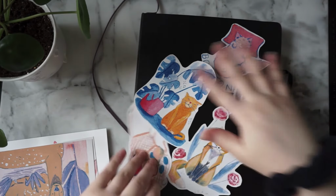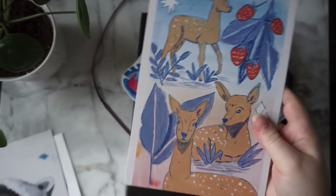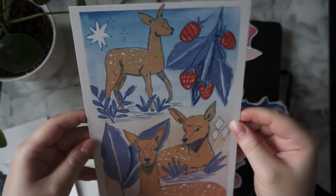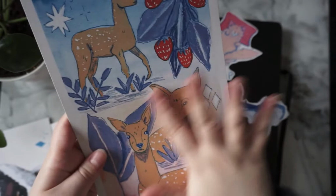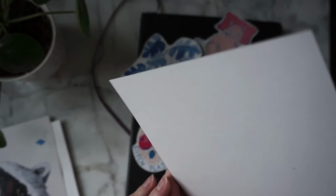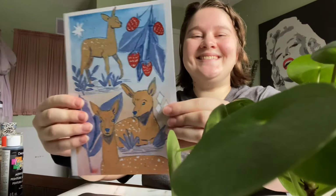These are the stickers. And then some prints. This is the one that I got. Oh my gosh, I love this one. I love the colors. I just love everything about it. Ooh, and it feels really nice. This is really good quality paper, Sandra. Girl, you did good. I'm so excited. I'm gonna put it up on my wall. It's so cute. And then we got this one.